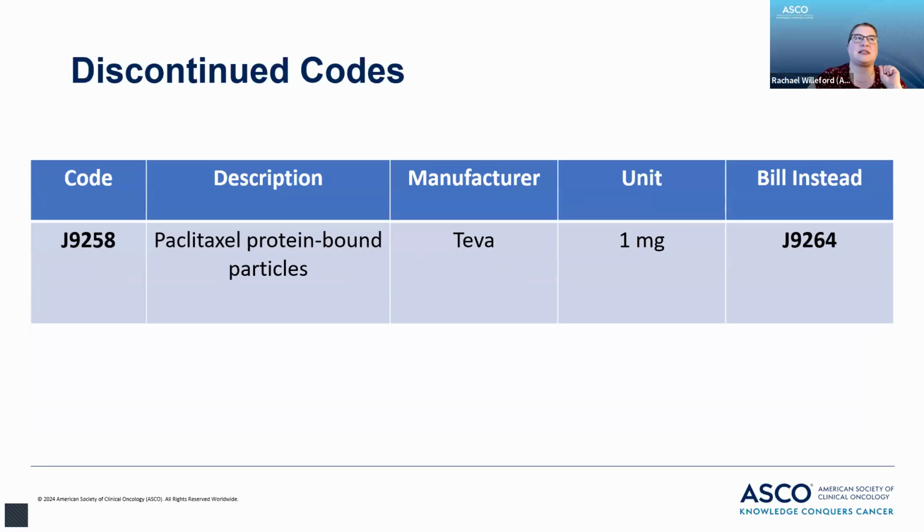Lastly, they have discontinued J9258, which is for paclitaxel protein-bound particles manufactured by Teva. So what CMS said is they believe this to be a multi-source drug now and should be billed with J9264 effective January 1st. Lots of changes.